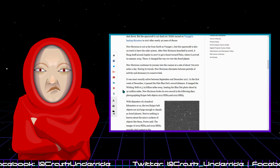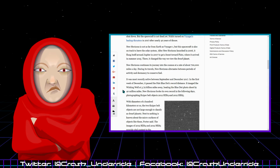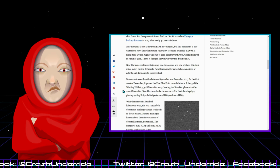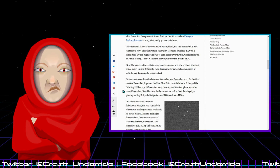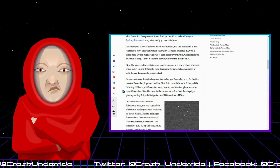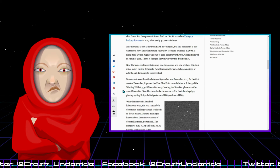During its travels, New Horizons alternates between periods of activity and dormancy to conserve fuel. It was most recently active between September and December 2017. In the first week of December, it passed the pale blue dot's record distance. It imaged the Wishing Well at 3.79 billion miles away, beating the blue dot photo shoot by 40 million miles.